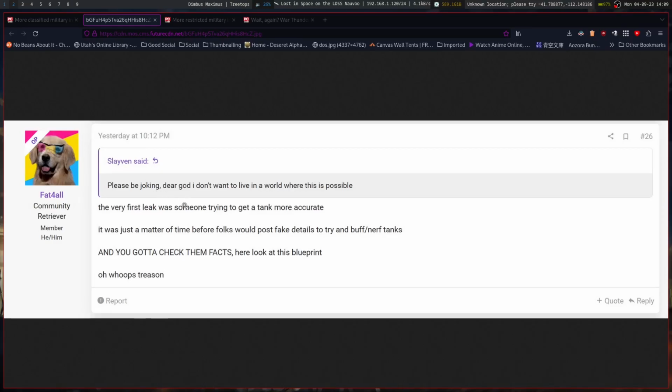So please be joking, dear God. I don't want to live in a world where this is possible. The very first leak was someone trying to get a tank more accurate. It was a matter of time before folks could post fake details to try and buff or nerf tanks. And you gotta check them facts here. Look at this blueprint. Oh, whoops, treason.